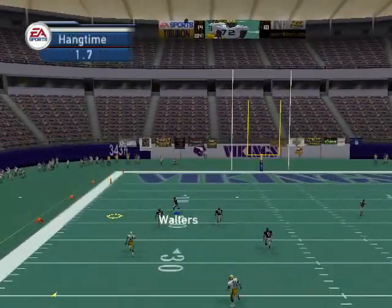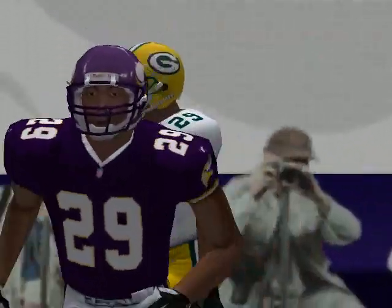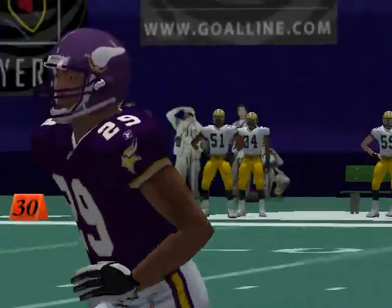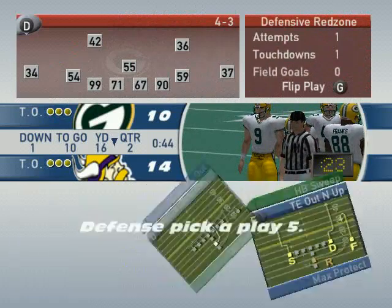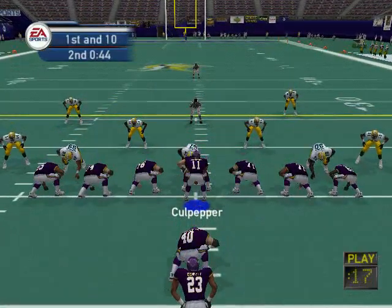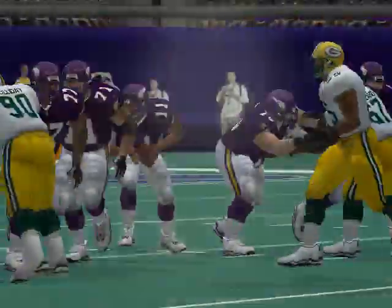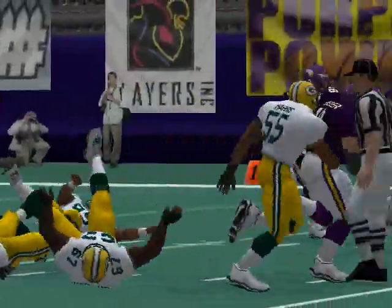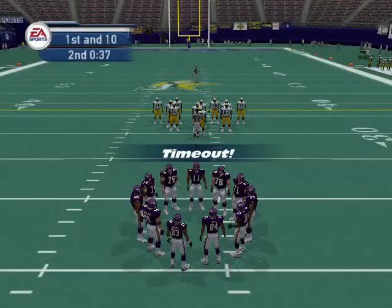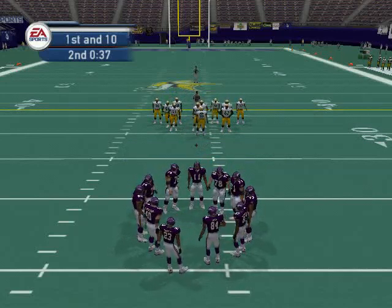Number nine awaits the snap. And 10. He hands it off. Wayne makes the stop at the 27. We'll see how he got loose on that run. The home team will be charged for a timeout. Two timeouts remaining.